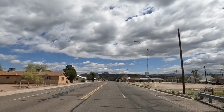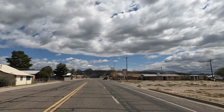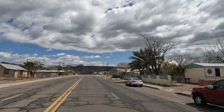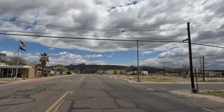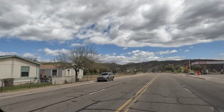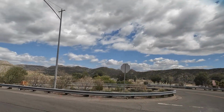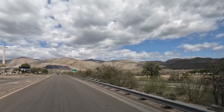Look at this, we're right back into Winkelman. Just left Hayden, back in Winkelman, sorry. All right, let me grab some fuel, and we're gonna head up to Globe. Alrighty, all fueled up. You can see burnt trees.